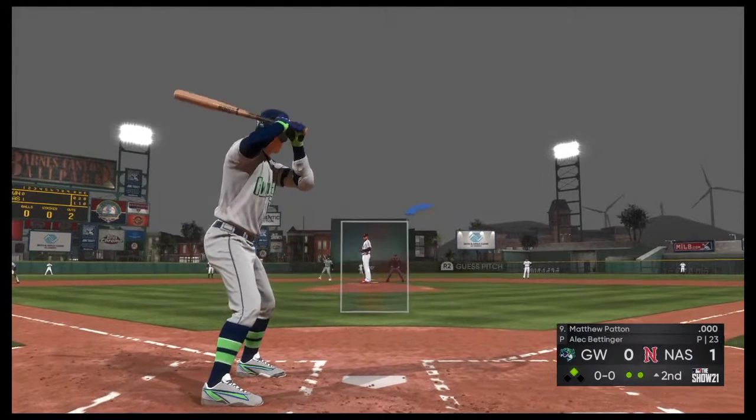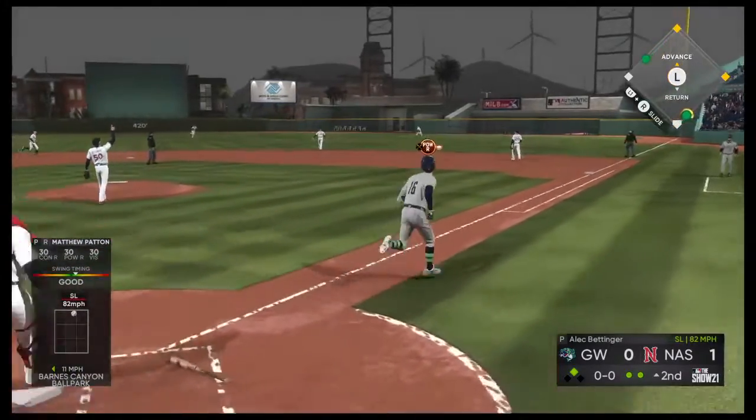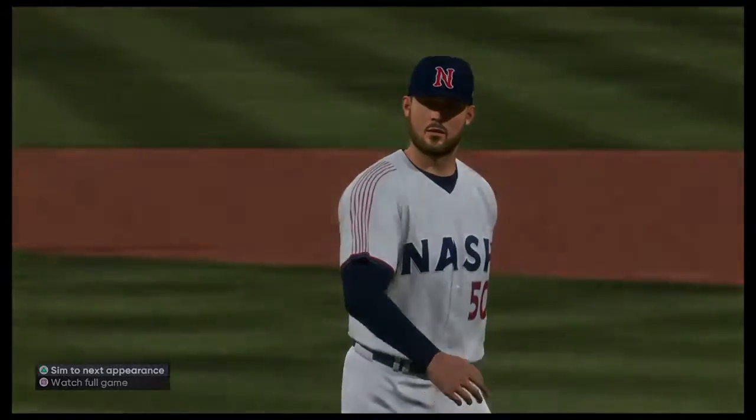Stepping in next, Matthew Hatton. A base knock to the outfield could score the tying run from second. First delivery to him. Lofted in the air out toward right center. Come on, dig. You're scoring. Lutz is there, makes the catch, and the side is retired.